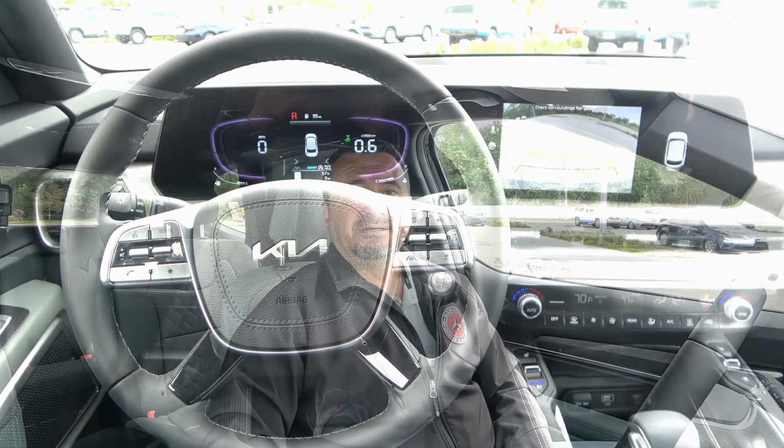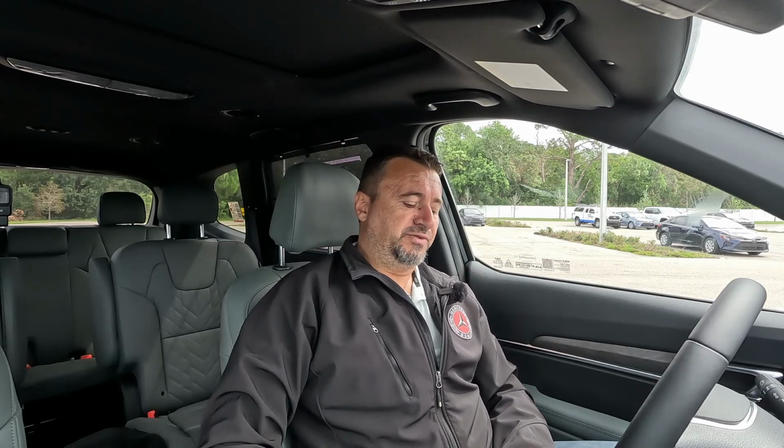Let's see how it drives. Guys, we're about to take this vehicle for a spin. Before we do that, I just want to touch on something. Now, Kia hasn't updated their website as far as the specs and the pricing for the 2023 Telluride as of the time of this filming. So I have the copy of the sticker over here.